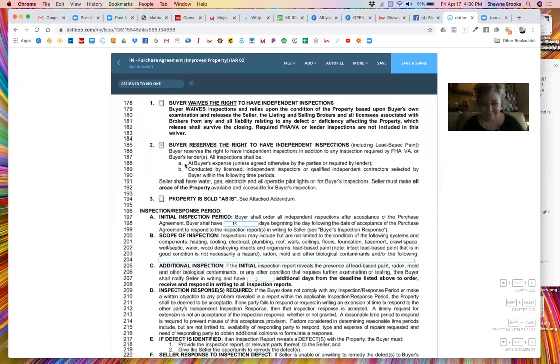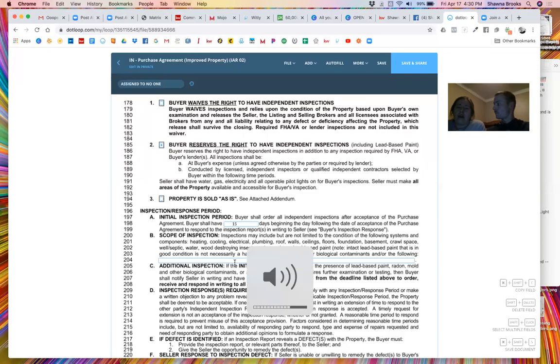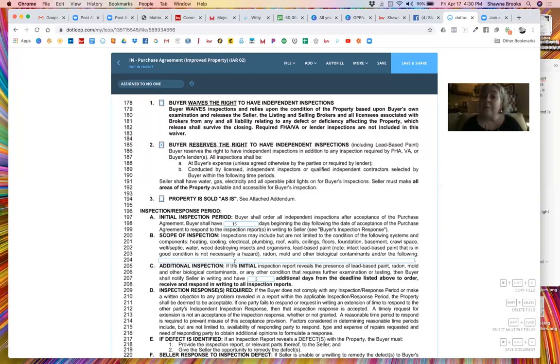Nope. Okay. The $1,000, do you pay that after the inspection or before the inspection? Great question. You pay that before. You mean for the earnest money? Yes. That is before. That's the very first thing that comes out of your checking account, is that earnest money. And that's a very good question, Reagan.